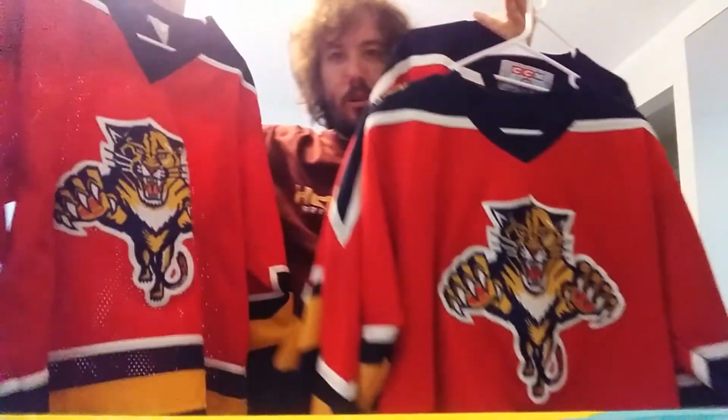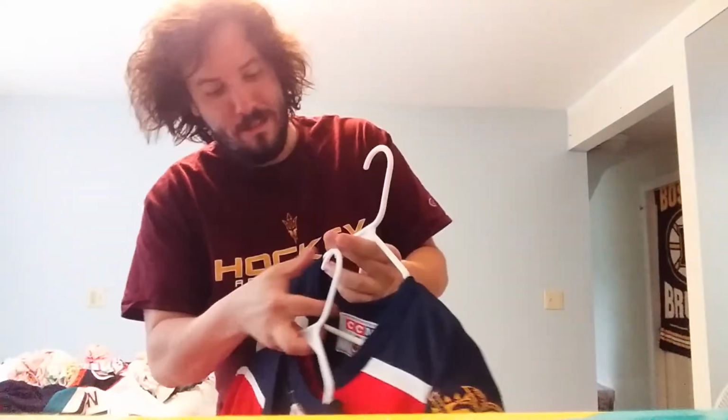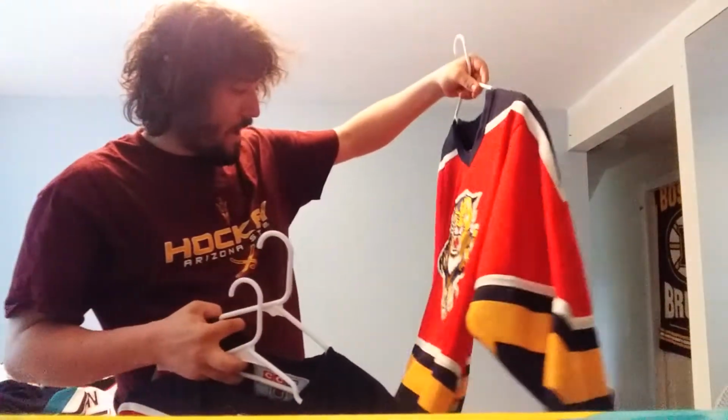Now, no sense doing these separately because, I don't know why, but I have 3 Florida Panther home jerseys. They're all the same. I can mix and match. Yeah, you wouldn't even know. I'm not sure why I have 3 of these.